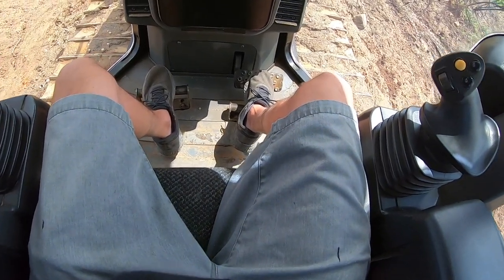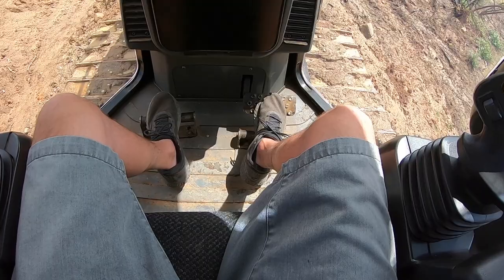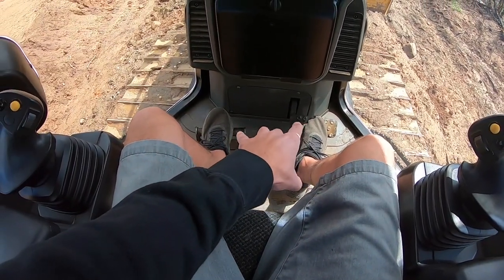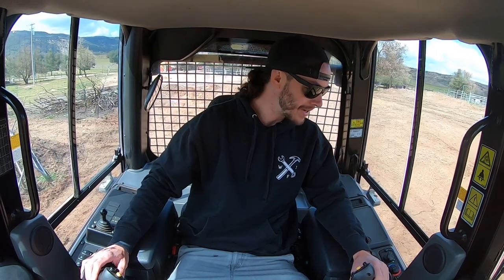Maybe this is the clutch slash brake. There it is. All right, we got this now. That's the clutch slash brake. Oh, and we're backing up. Oh, man. Oh, I can already feel we're teetering on this. I feel like we need a camera outside for this. Here goes nothing. Ooh, we're going down. We're going down.